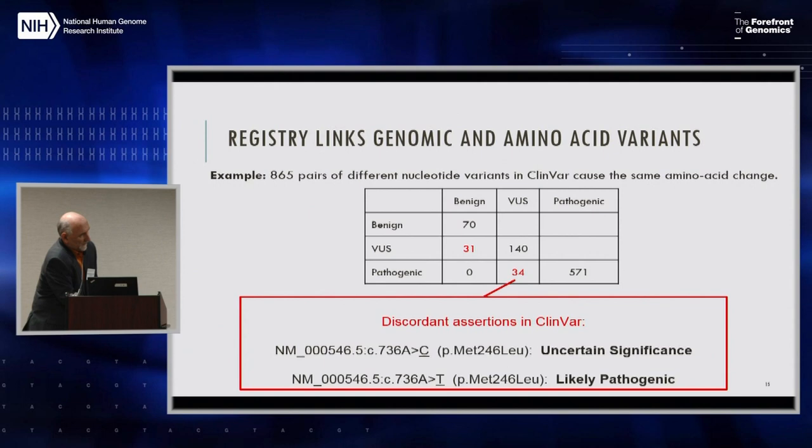For example, because we are linking information about amino acid change with nucleotide change, we can ask questions of this integrated data. For example, we can ask how many nucleotide variants in ClinVar cause the same amino acid change and have different pathogenicity assertions. Thirty-one variants fall into this kind of category. Here's an example of two nucleotide-level variants that have different assertions: one is deemed pathogenic, another a variant of unknown significance, despite the fact that they cause the same amino acid change.